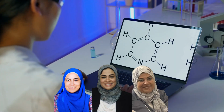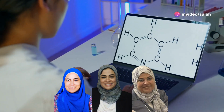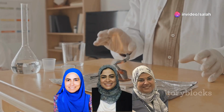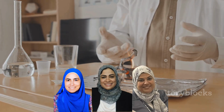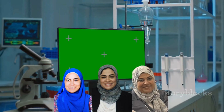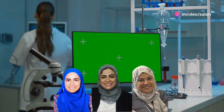For example, the Gibbs free energy, dG, tells us if the adsorption is spontaneous or not. A negative dG means that the process happens naturally, without the need for any external force. By analyzing these parameters, we can gain a deeper understanding of the forces driving the adsorption process.